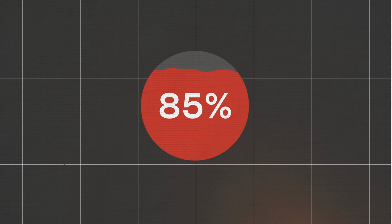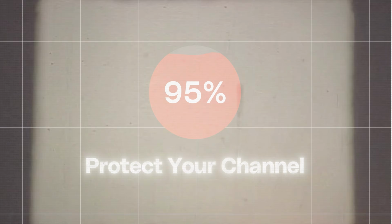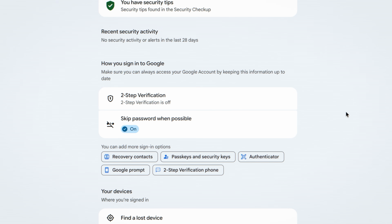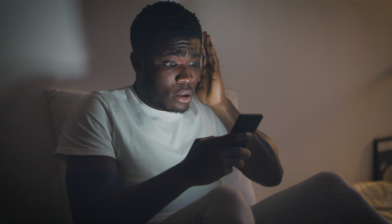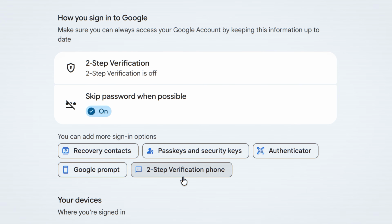This one's super uber crazy important, so do not skip it. Go to your Google account settings, find security, and turn on two-step verification. Use an authenticator app if you can, because that's your best option. If not, use your phone. Trust me, the last thing you want is to wake up one day and your channel's been hacked. This makes it so much harder for hackers to get access to your channel.